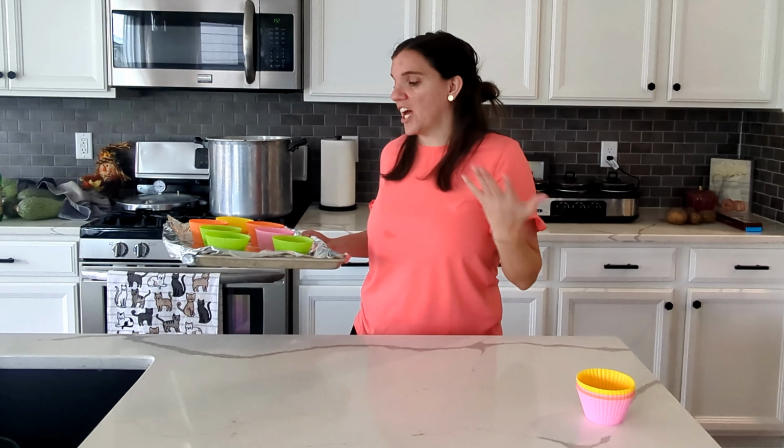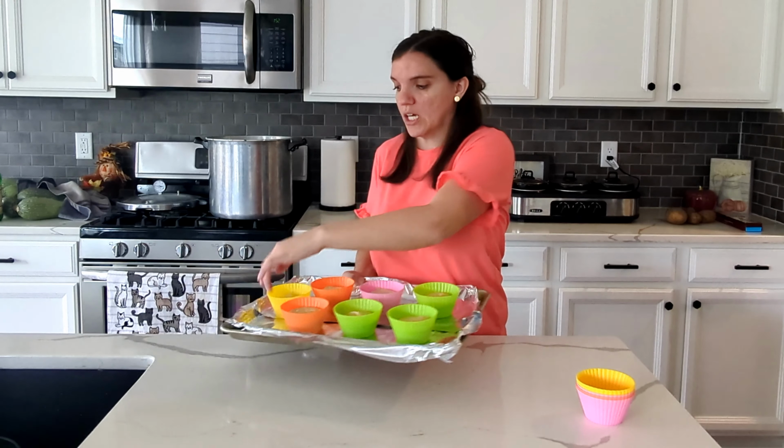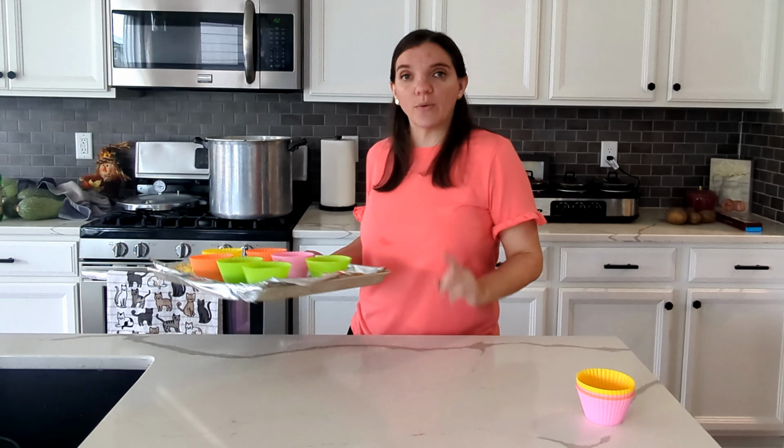So let me get these in the oven. I have no idea how long they'll take, but we will see.